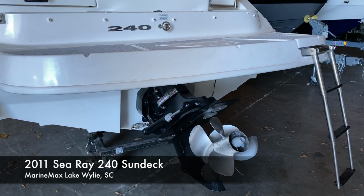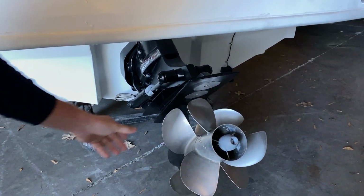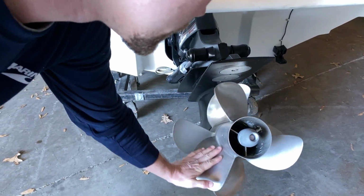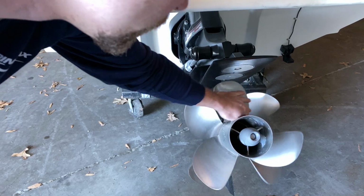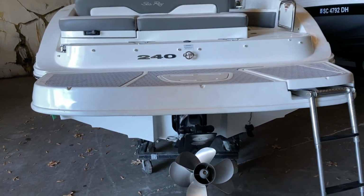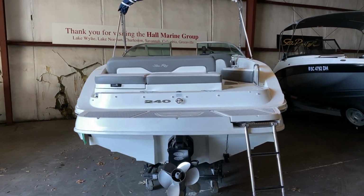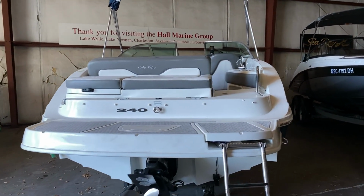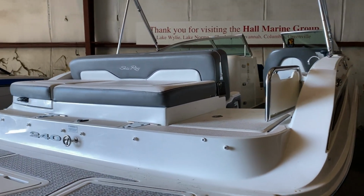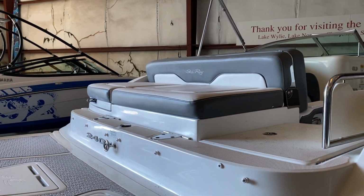You can see we have a Bravo 3 outdrive with counter-rotating props on it. Makes for a really controllable ride, tracking straighter. Matched up with a MerCruiser 5.0 260 horsepower motor. See here in the back, you got plenty of swim deck room and a lounger included.